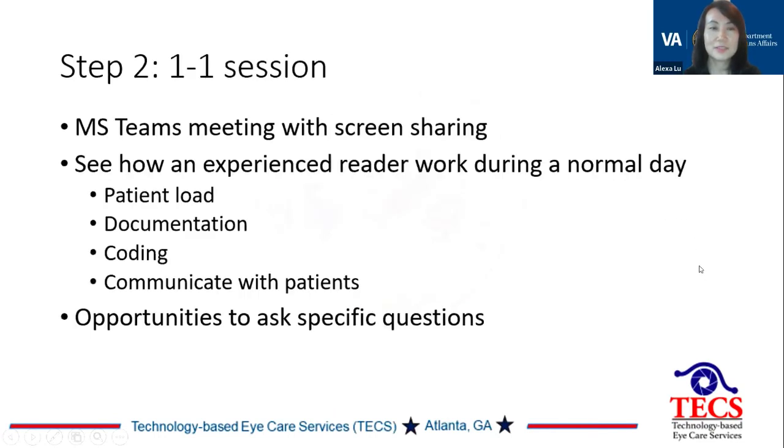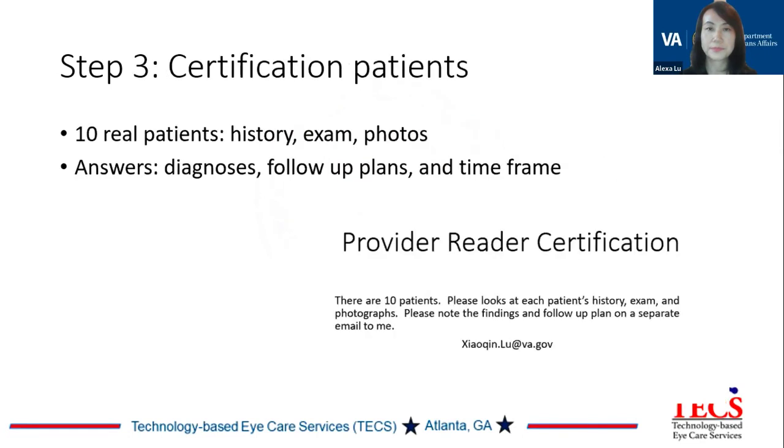So the second step in the certification process is a one-on-one session with an experienced reader. And this is done through MS Teams again. The experienced reader basically takes the reader in training through a normal day, discusses how they manage patient load, documentation, coding, and communication with the patient. This is a great opportunity for questions.